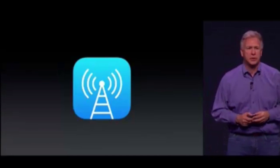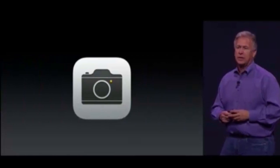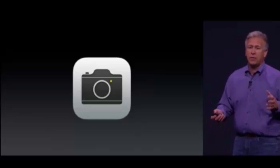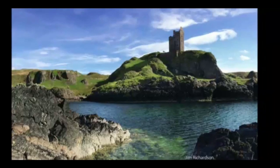So great wireless capabilities. Perhaps many people's favorite feature of their iPhone is their camera. And there are great new cameras in both iPhone 6 and 6 Plus. And people love taking photos with their iPhone for good reason. Here's an example. National Geographic photographer Jim Richardson took this photo in the Scottish Highlands with an iPhone. I mean, it's a beautiful photo. He's taken many more.